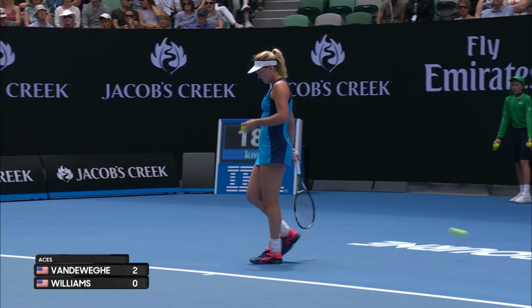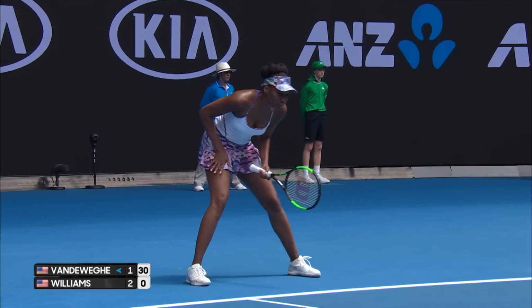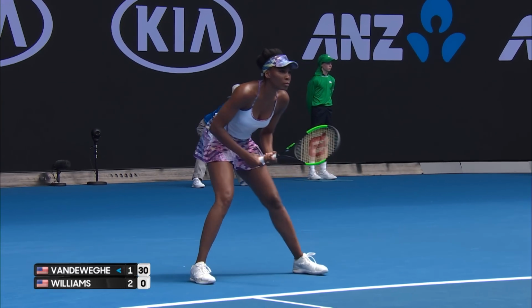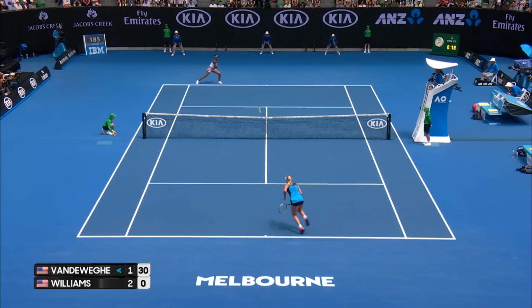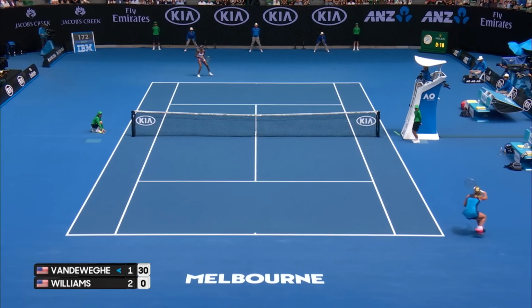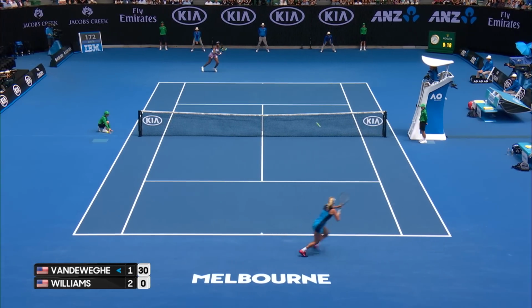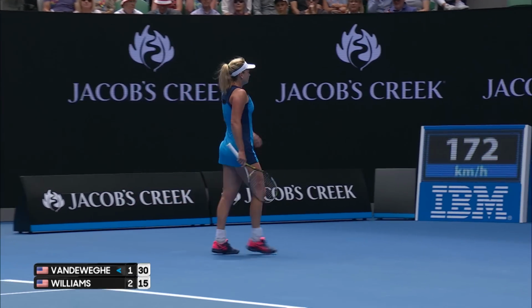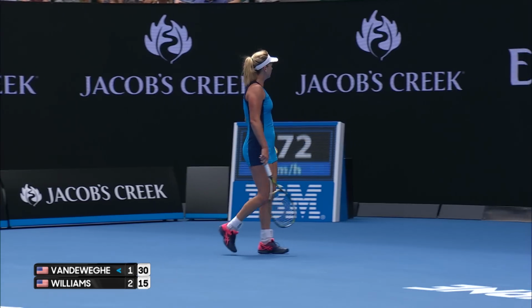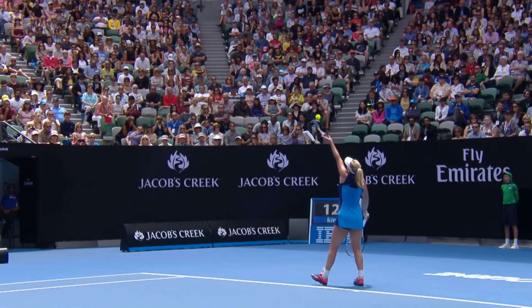Who's your money on for the ace race? Vandeweghe. Okay. Tell you what, that's supposed to be her weaker wing, that forehand. 30-15. Anything but in the opening 20 minutes or so.